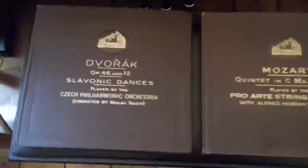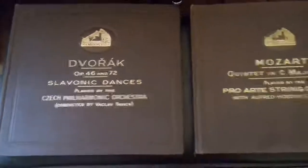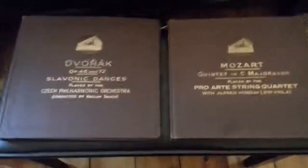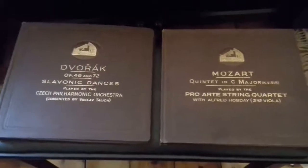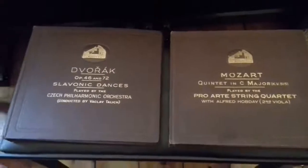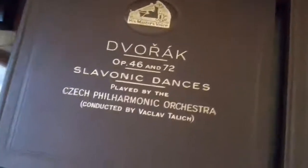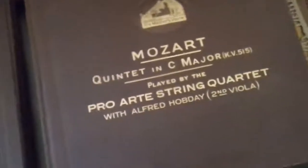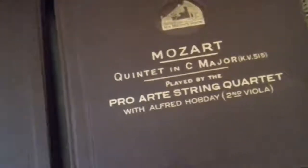Well, the history of this is demonstrated here, because in the early days of recorded sound, when it was an expensive preoccupation to buy recorded music and to play it, works such as these, the Dvorak Slavonic dances and Mozart, a single Mozart quintet here, was produced in, quite literally, an album containing a set of records.